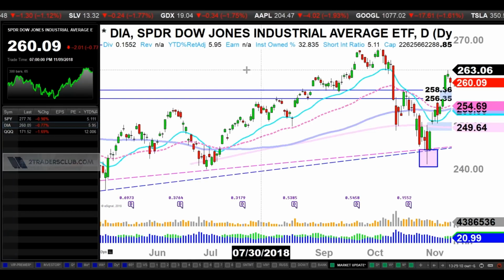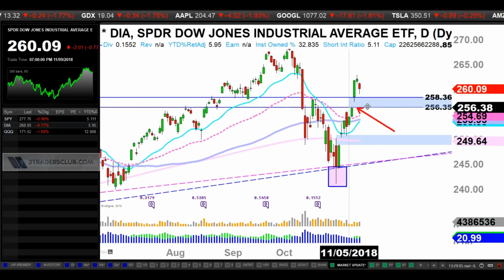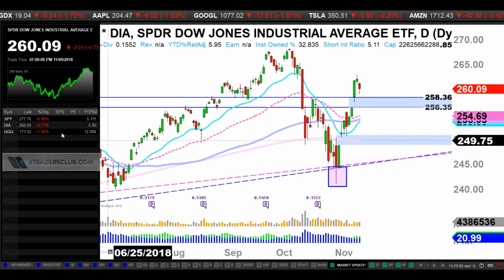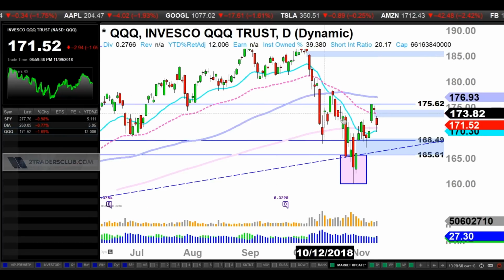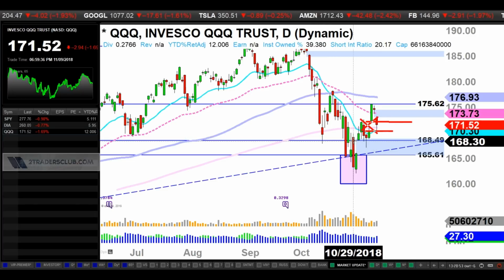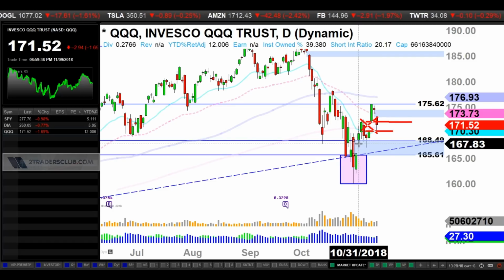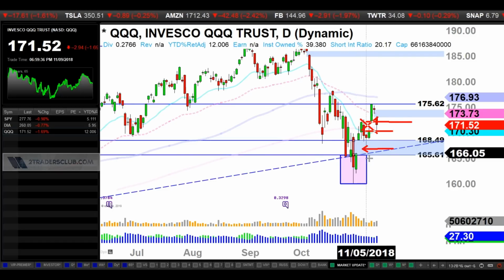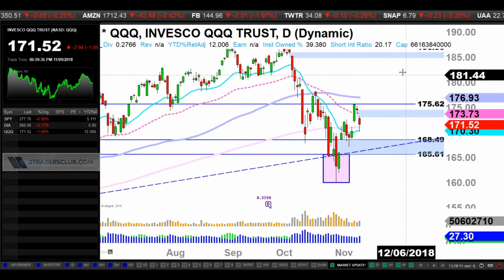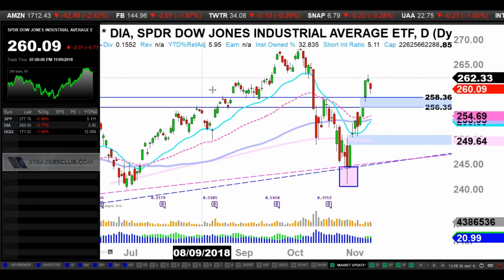On the diamond, that gap is still immaculate. It is still pristine. It hasn't been filled, hasn't been retested. So we got this full gap open, this full gap open. But when you go to the Q's, this gap has been filled. Do you see this? This gap is filled. Only this gap is open now, this gap from down here in November, October 31st gap. So Q's looks most bearish at this time, whereas diamond looks most bullish at this time.